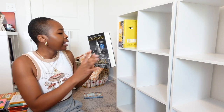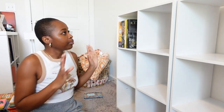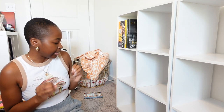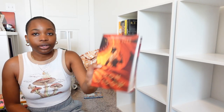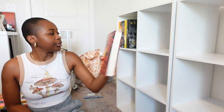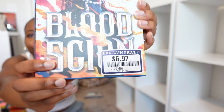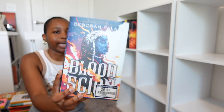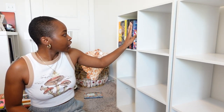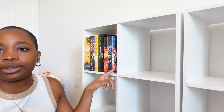So we're gonna do that. I also don't care about heights. I'm putting these books in my bookshelf and this thing keeps falling, and I'm getting scared. And then we have Iron Widow, which I need to get to soon. Next we have The Blood Scion. As you can see, this was so cheap at Barnes & Noble, so I had to get it. Also, this cover is just absolutely gorgeous. So we're gonna shove her right in there. I don't think I have another one that's going to fit in this little space right here.